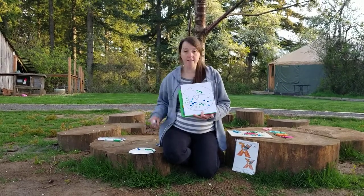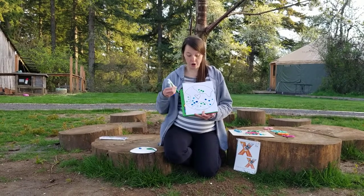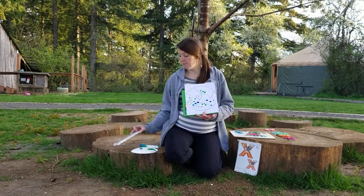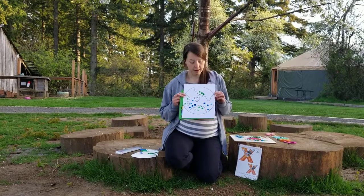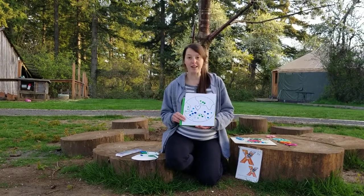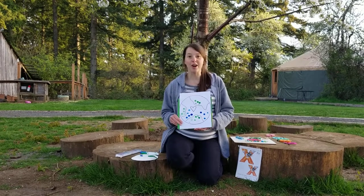Now, if you don't have any paint, you could use markers to color in your Earth. You could also use watercolors if you have some of those. Or you could use crayons or colored pencils and come up with something that you love about the Earth. And I hope you have fun celebrating, and even if it's rainy, go outside and enjoy our Earth.